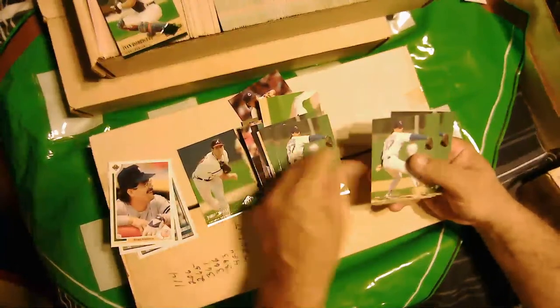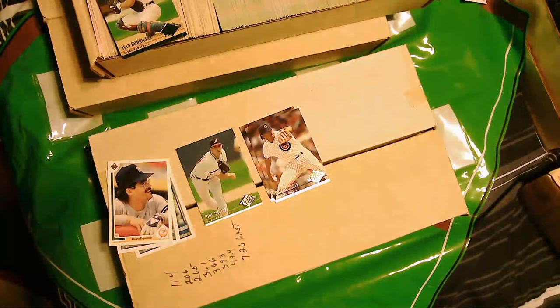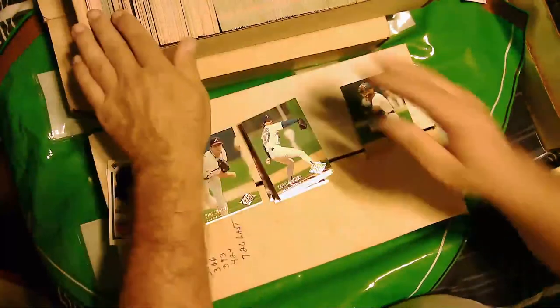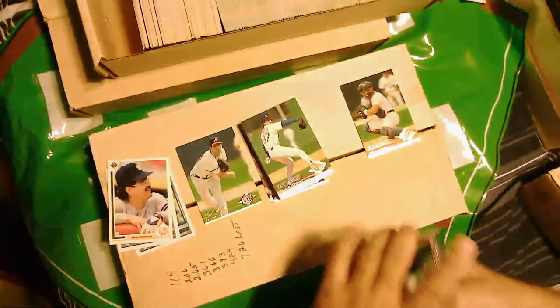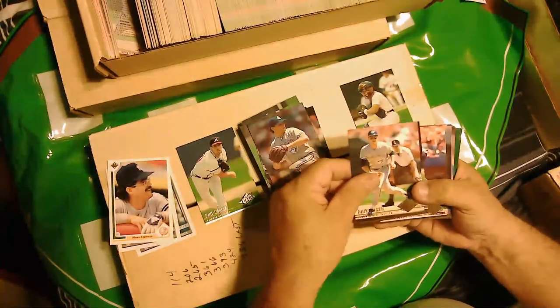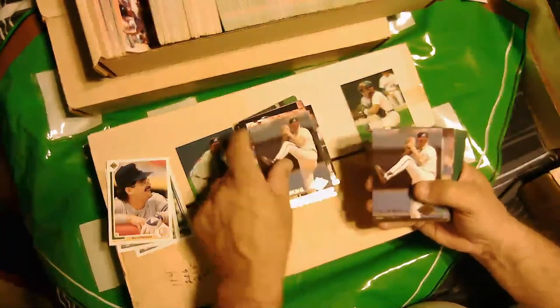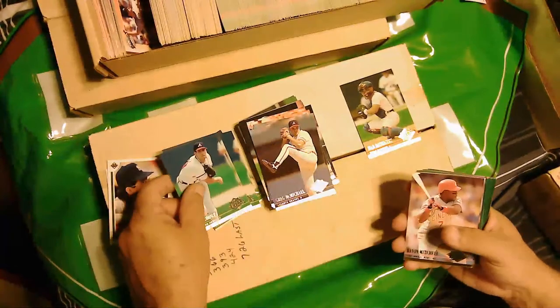Pudge Rodriguez. Maybe we'll give Pudge away. How's that? You guys interested in a Pudge Rodriguez? No, we'll set him to the side. We'll see what we come up with in this box. Another Smoltz. So we got like four Smoltzes.